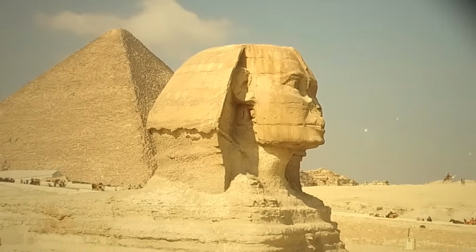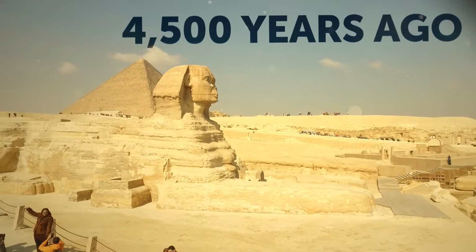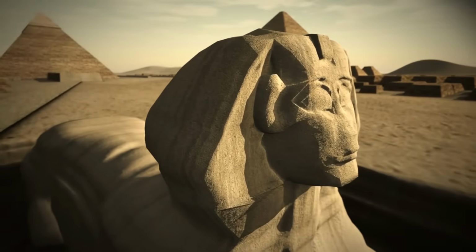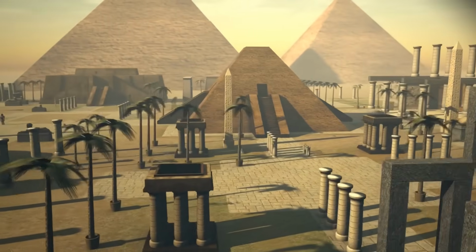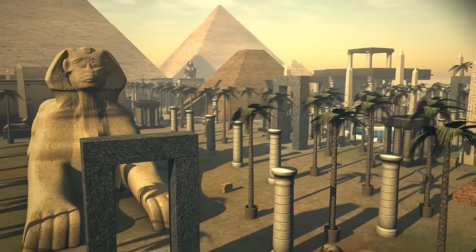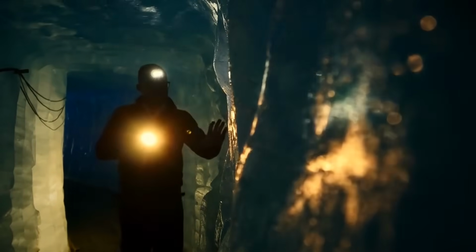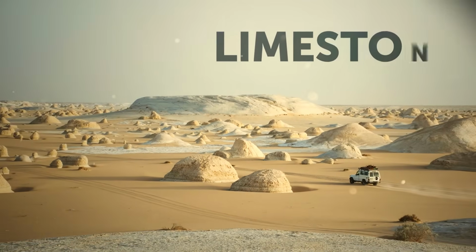The huge sculpture of a lion with a human head was carved out of rock about 4,500 years ago. Scientists still don't know the exact date of its creation and are also unaware of who built it and what for. There are many assumptions and theories, but none of them has been confirmed. Most people have seen this majestic sculpture either in photographs or in reality, but almost no one knows what's hidden underneath it. The statue of the Sphinx was carved from a single piece of limestone.